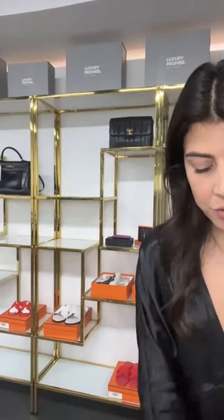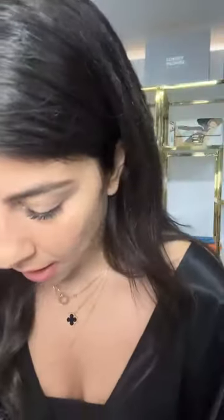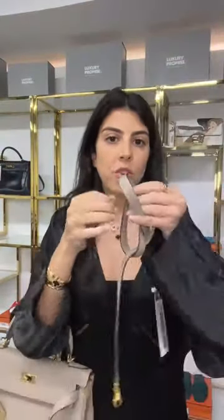I think that's the last year they ever made Gris Tortorelle. Maybe they did after, but it's such a hard color to get. Literally, I've only seen them a couple of times, again, in a B35. So it comes with the padlock, key and clochette. It comes with the strap. Where was the strap? Here. So, strap.